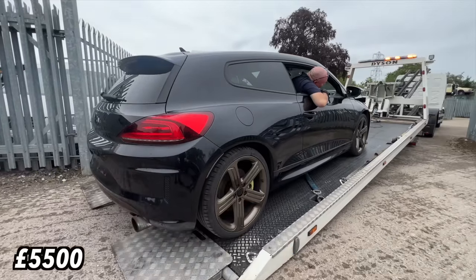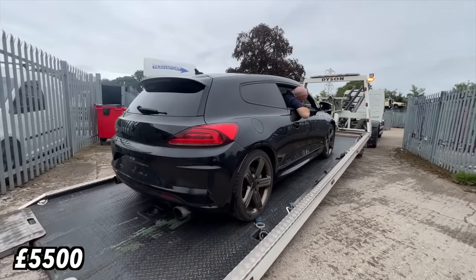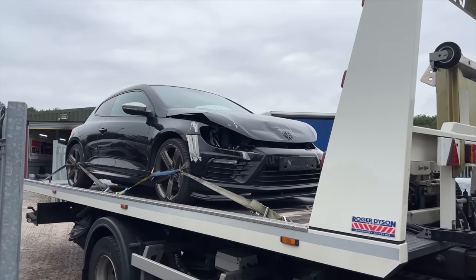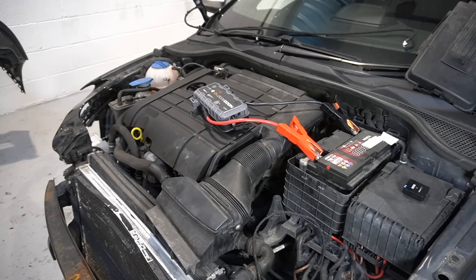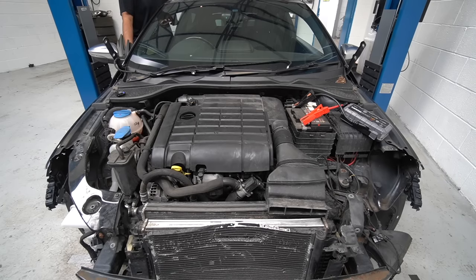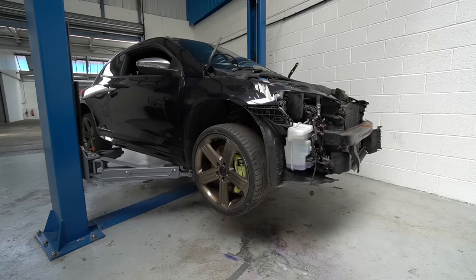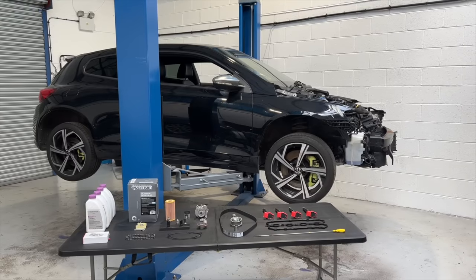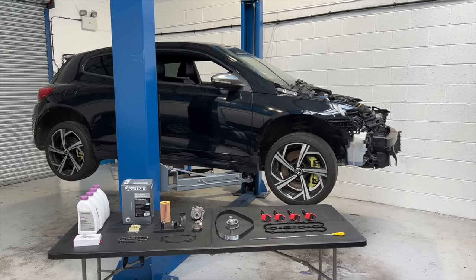I paid £5,500, which was pretty cheap even despite the category status, but despite that, there was still an element of risk, and that was mostly in regards to the engine. It had a significant amount of top end rattle, both on the startup and also when it went up to temp. From my experience with these engines, that usually indicates a faulty cam chain and tensioner or some form of oil pressure issue. So yeah, that's the plan for today, trying to solve this rattly mess with a whole host of maintenance items.